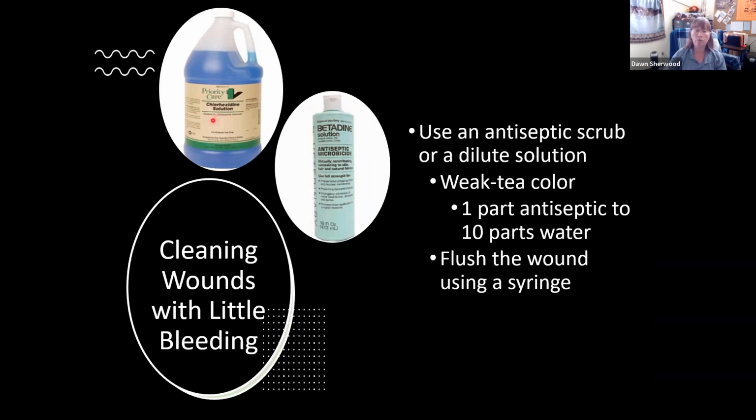This is different than Novosan, which is chlorhexidine diacetate. We don't use chlorhexidine diacetate to clean our wounds, okay? And so we want to use chlorhexidine gluconate, and we're also going to dilute this out to where it's a light blue in color. When you're flushing out a wound, don't hesitate, get a syringe. You can get a really good stream of water with a syringe, or if you've got pockets, you can get down in those pockets using a syringe.